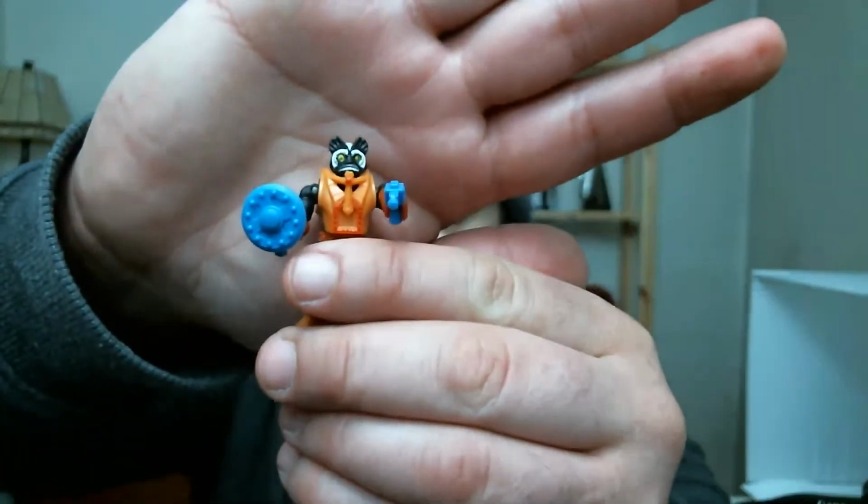And this one, we got Stinkor with his shield and blaster, and a very, very upset face. The blue's really bright. The orange is cool. It's a perfect figure. I mean, really well done.